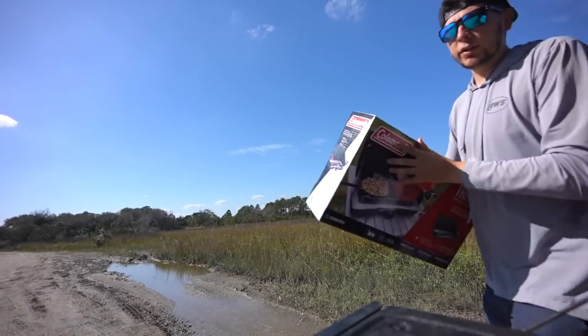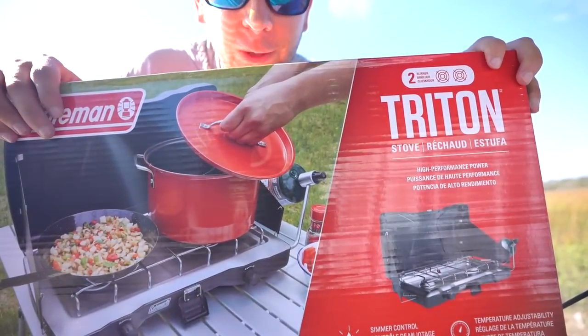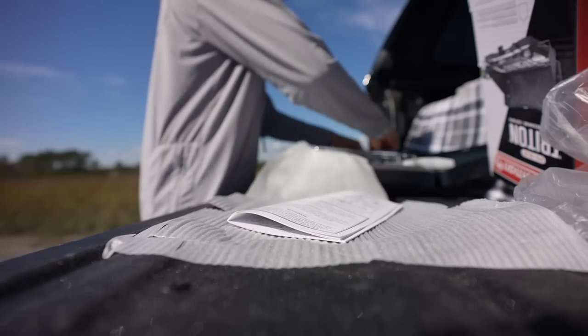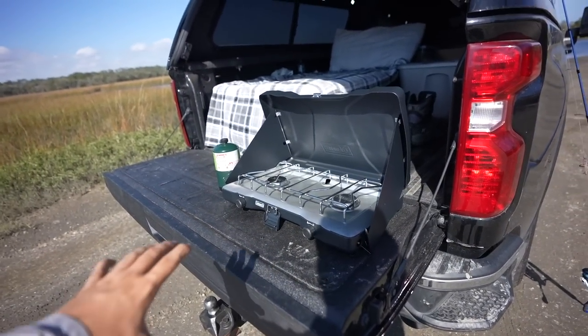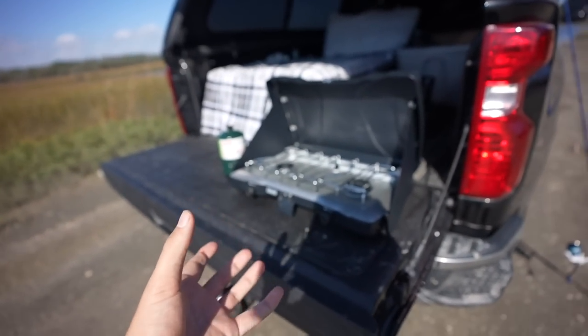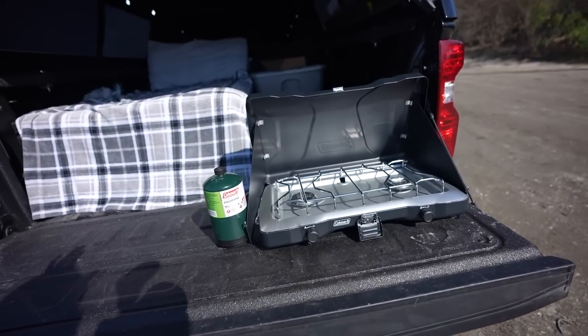All right, so we've done some things already. We stopped at the store and bought one of these dudes. And boom! So this is what we are now working with as far as cooking goes. I had an individual little burner thing, right? But those things are so hard to keep stuff from burning. It's either hot or it's not.